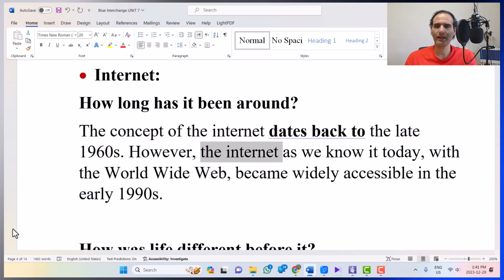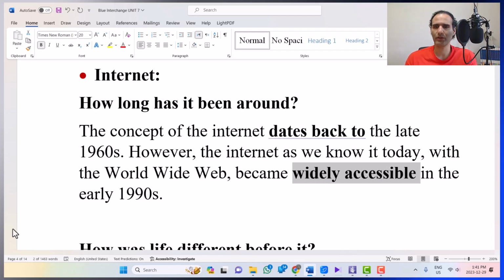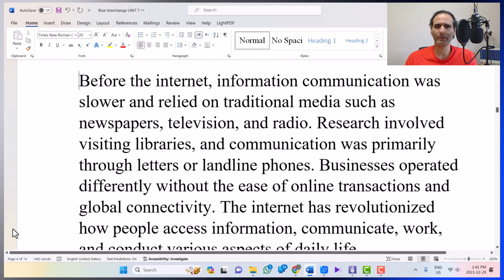However, the internet as we know it today, with the World Wide Web, became widely accessible in the early 1990s. Became widely accessible. So widely accessible is a beautiful collocation for us. This was about the internet and how long it has been around. How was life different before the internet?